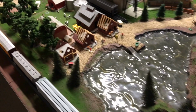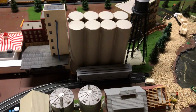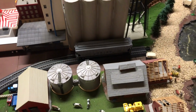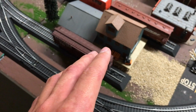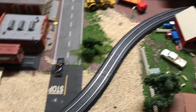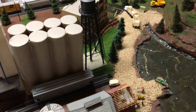Okay, so first of all, between the 2 times I changed the layout, this grain elevator had never been moved. So I changed it up and I finally moved it. It had been here for basically forever, whenever I started the layout, like 6 or 7 years ago. It had been here the entire time. So I was like, okay, let's move this out. Let's change this up. So I now have it sitting right here next to the lake.